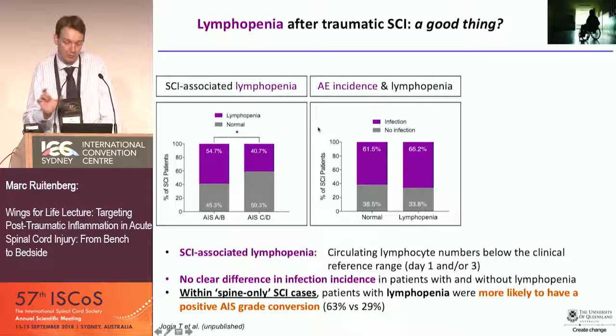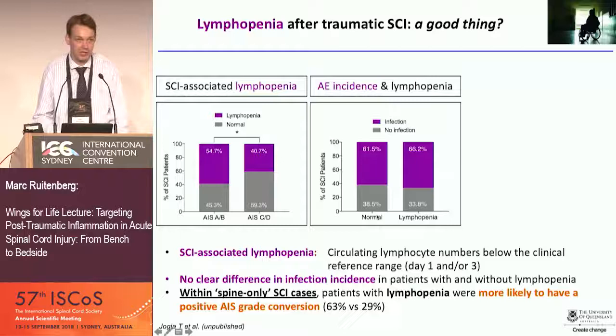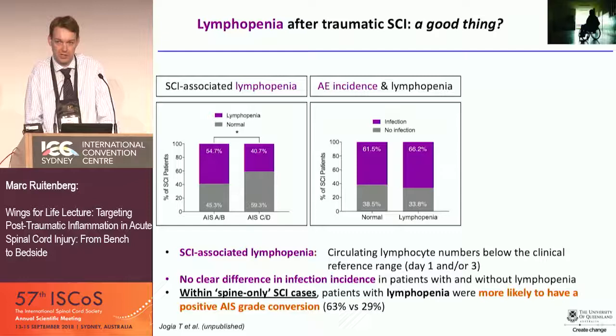And what we found is, again, no difference in incidence in terms of bladder infections or pneumonias in those patients that had lymphopenia compared to those that did not. So obviously we have to be very careful that numbers of cells don't mean function, but at least what we can say is that, at least on numbers, lymphopenia isn't necessarily a predictor in terms of susceptibility to infection.